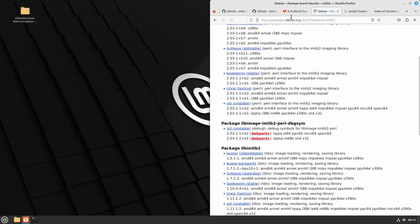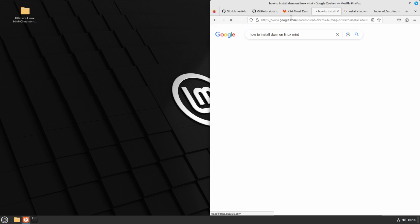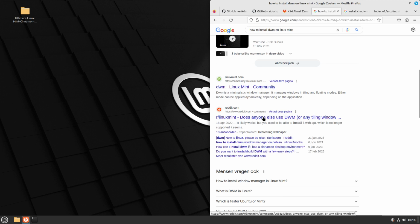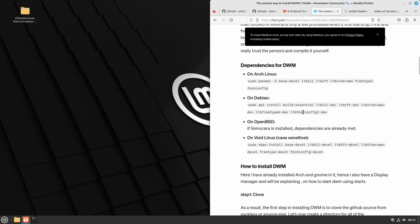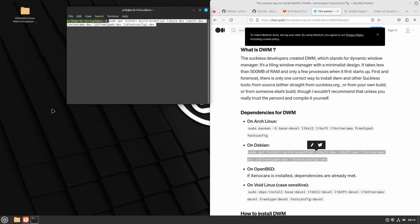So, how to install DWM on Linux Mint? How to install Linux Mint? Let's take Medium. The easiest way. It's so attracting, right? Clickbait. This is something I need. Okay. Control C, Control Shift V, Enter.